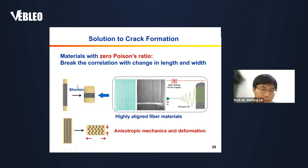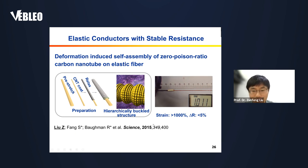So we use a zero Poisson's ratio material, a highly aligned material. You coat this highly aligned material on the rubber surface. And after you release the stretch, there are buckles and it will not break. So we realize a very high stretchability of over 1000%, and you get very stable resistance.